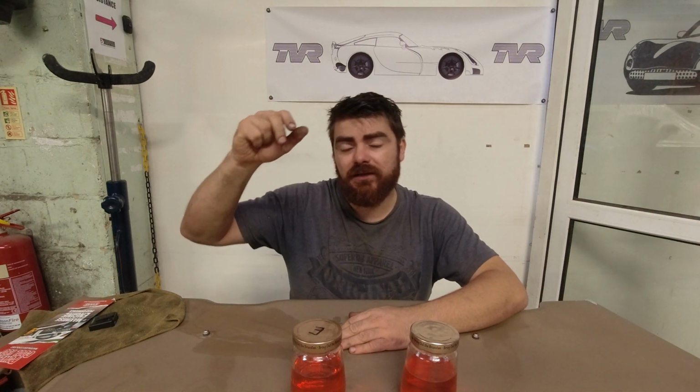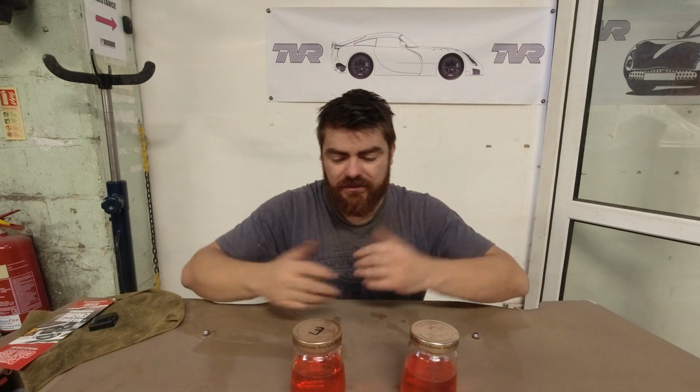So they don't want to go much higher than that. They don't want to go above 100, really. And on the motorway, they might sit in that kind of 85 region, something like that. The thermostat takes care, basically, of keeping the engine where it wants to be.